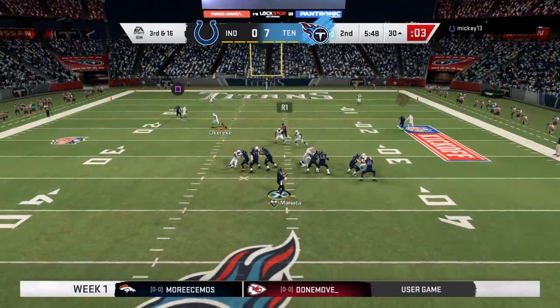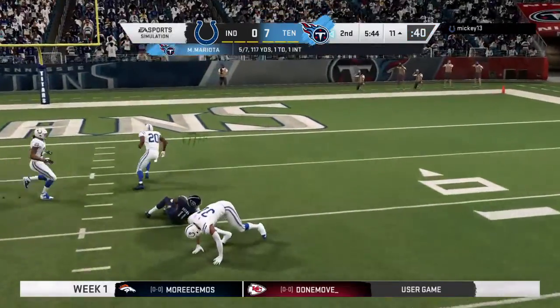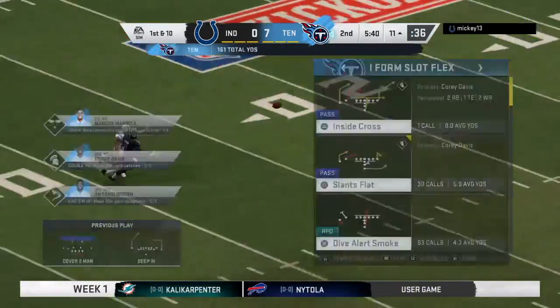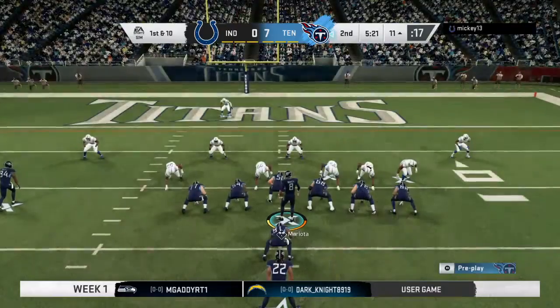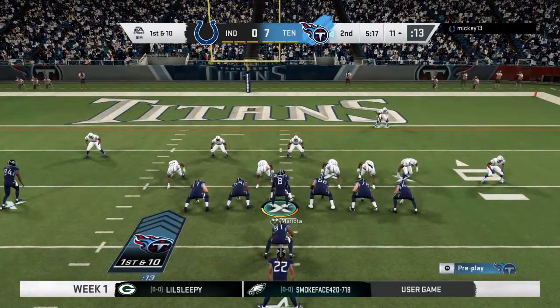3rd and long here for Mariota. He gets it to Brown. Good play. Another nice game. That's now 30 yards between those last 2 plays. Gotta love the catch. I think you gotta love the gloves as well. Yeah, these one-handed catches, that was great.